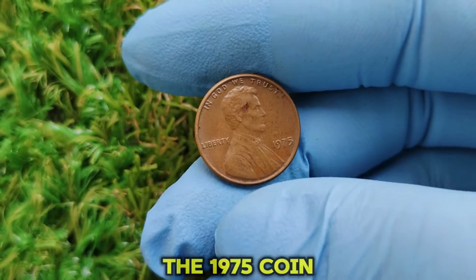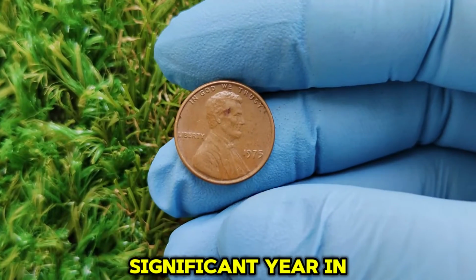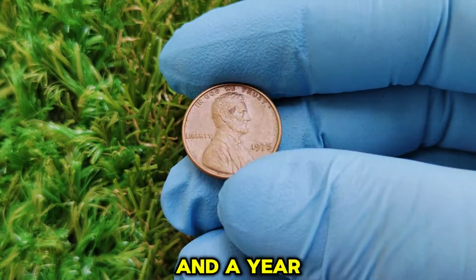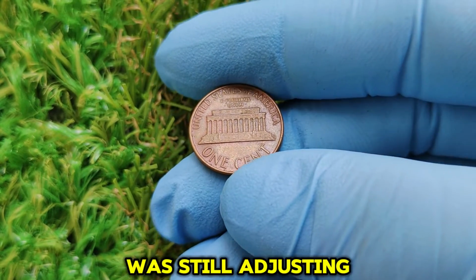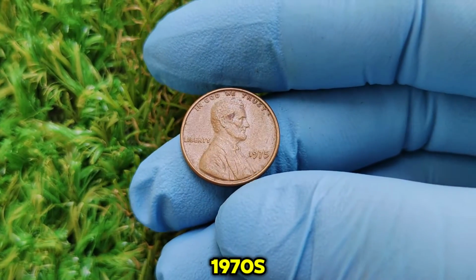Historical context of the 1975 coin. 1975 was a significant year in American history. It marked the end of the Vietnam War and a year before the U.S. celebrated its bicentennial in 1976. The economy was still adjusting to the aftereffects of inflation and the energy crisis of the 1970s.